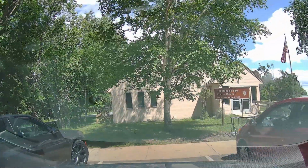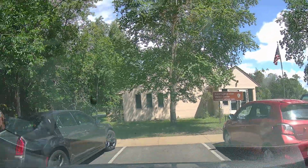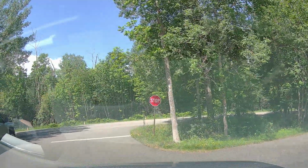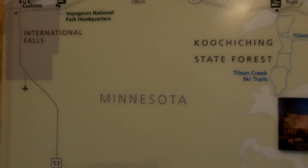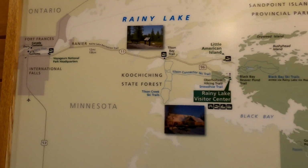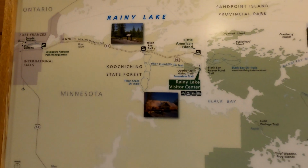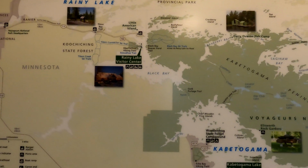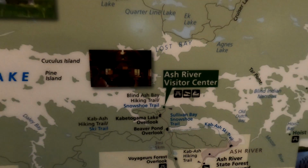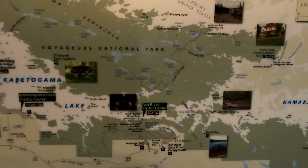Voyageurs National Park has 3 visitor centres. The Kabetogama that we are leaving right here, that's kind of the central one. Rainy Lake in the north, up by International Falls on the border with Canada, and the one that we're heading to right here. All 3 offer something a little bit different and unique, and tell a different part of the story of Voyageurs National Park. So let's rejoin the road trip here at Ash River Visitor Centre, furthest to the east of Voyageurs National Park.